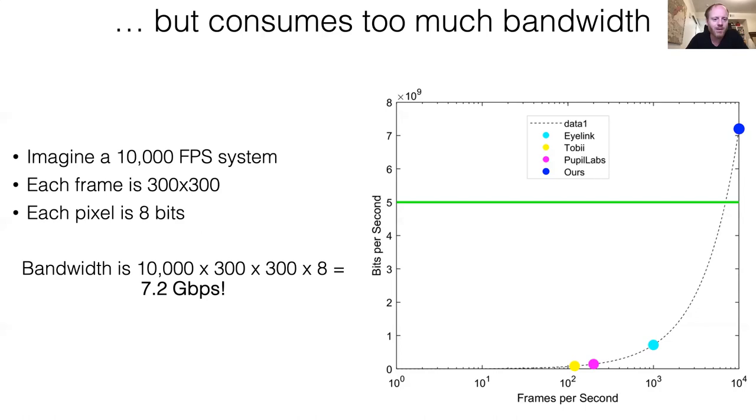Now, here on the right, we have a plot of frames per second versus bits per second, and the green horizontal bar is the bandwidth of USB 3. Existing systems offer not very high speeds, and we built what we believe to be the first extremely high-speed system that is in a wearable form factor, and it's based on a trick, or a clever insight, I would call it. The insight is this.